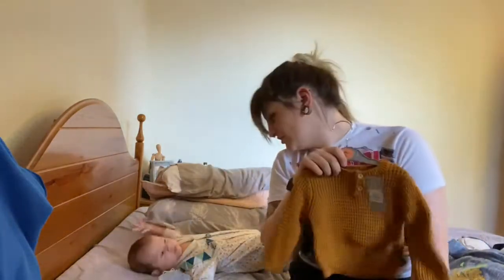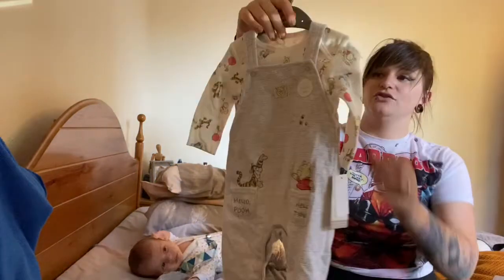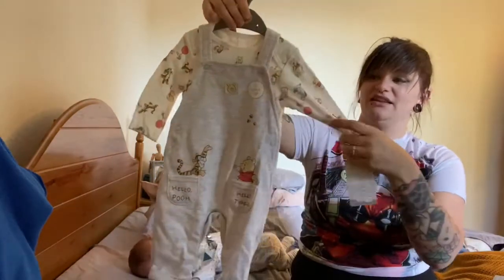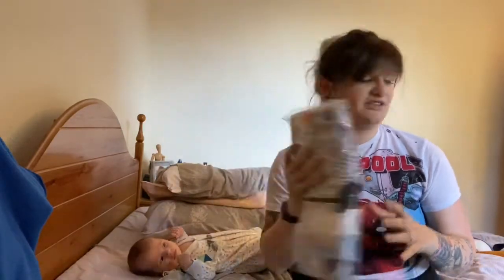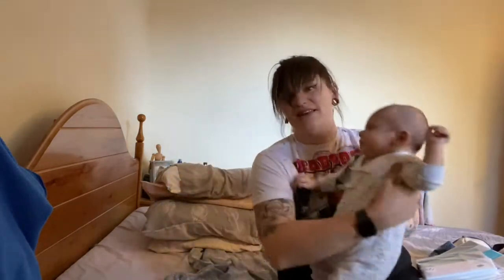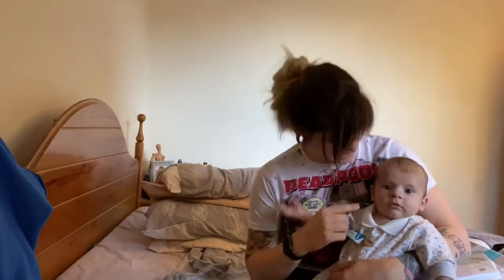Jumpers, looks good in mustard. Mustard is his colour. We have this gorgeous Winnie the Pooh dungaree set. Isn't that lovely? He's going to be so cute. God, love t-shirts. He lives in t-shirts. Probably have to go get more little vesties. So all in all, that cost us how much? £73. But we've already got a few bits and bobs that we've been collecting over time. So I'll show you those in a minute.